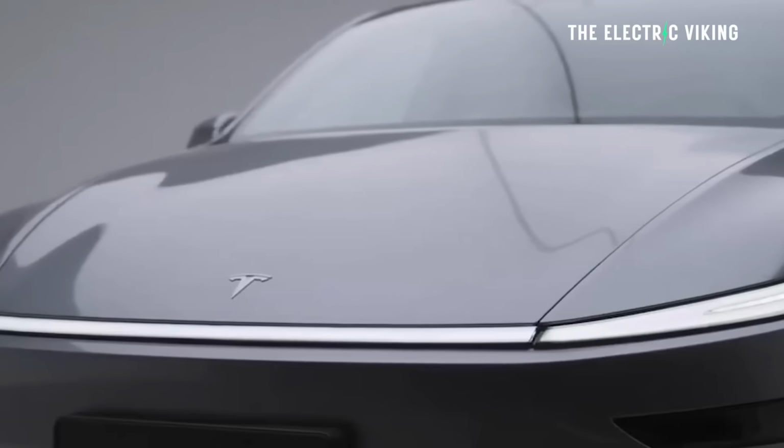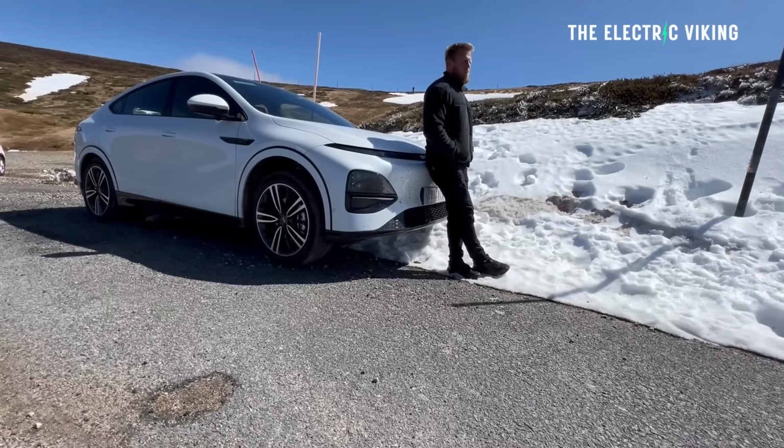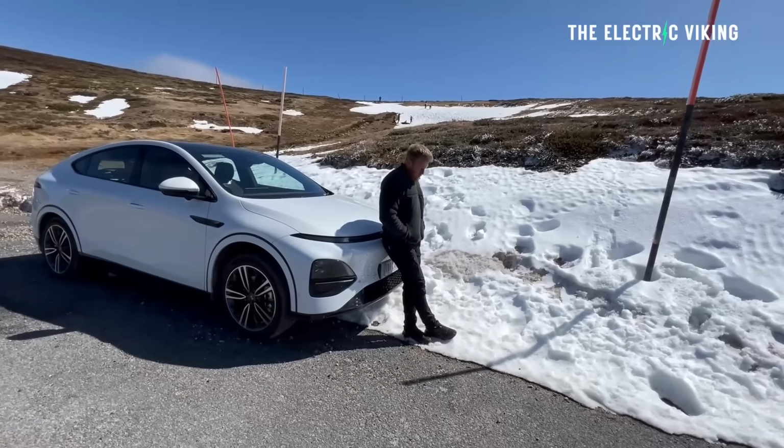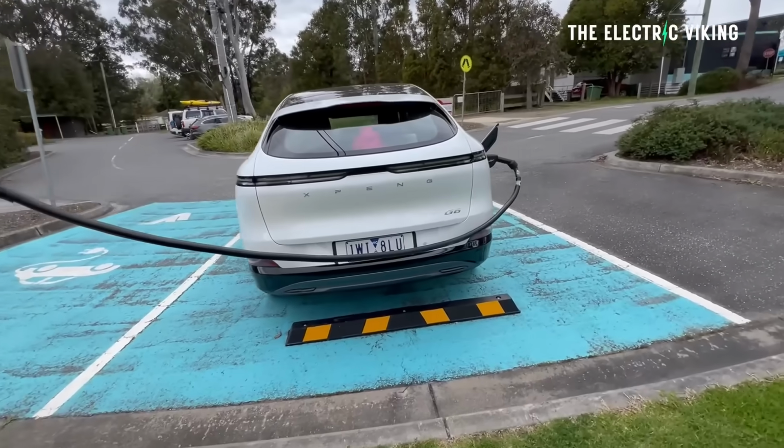The new Tesla Model Y Juniper. I've placed an order. I already have an Xpeng G6. I'm going to compare the two cars, but I'm going to compare them here for you already because I've looked at every angle that I can think of.